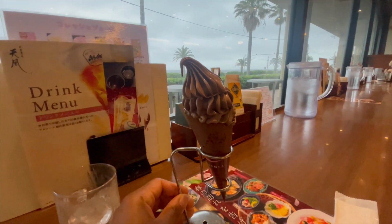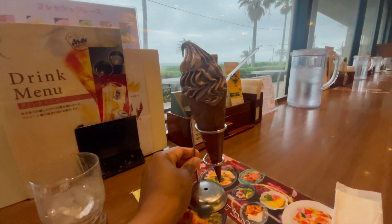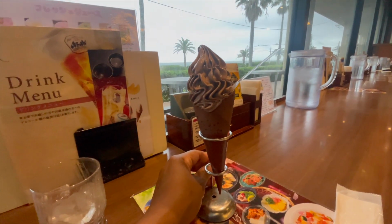So yeah, this ice cream is so good. I get it every single time I come here. My sweet tooth has already kicked in, so let's eat some ice cream. It is quite literally my weakness, but you'll see why. This is it, you guys. Doesn't that look amazing? It is amazing.